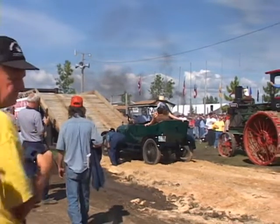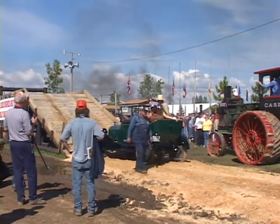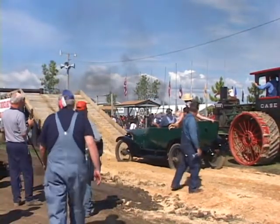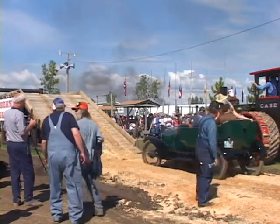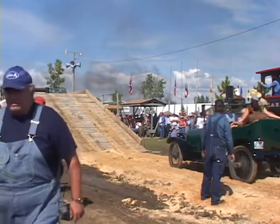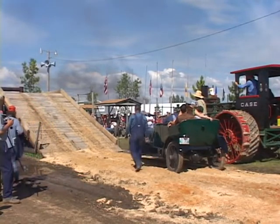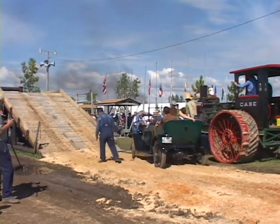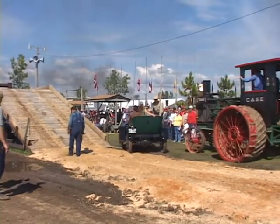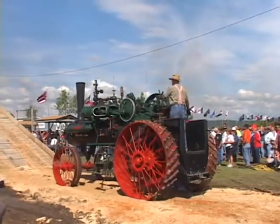Well, now we have an unexpected stunt here with a Case car. I believe that's Augie Fritz there in the passenger seat. We've been told this is Bob McCullen's Case car, and I think they've decided to give up on that attempt to run the old Case car up the incline.